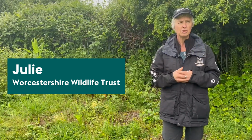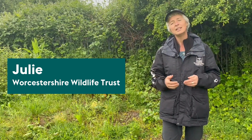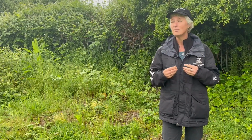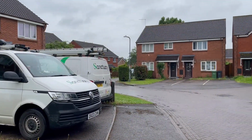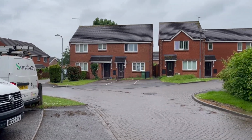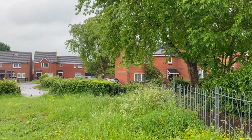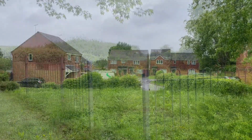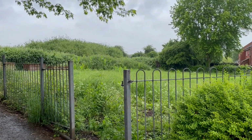You look around and some people think, well, it's just nettles and brambles, but actually nettles and brambles are really good for wildlife, and wildlife likes it messy. At Sanctuary, we love working with our customers and community partners to improve neighbourhoods across the UK. In the Woodmancote area of Worcester, we've transformed an overgrown patch of Sanctuary's land into a space for everyone of all ages.